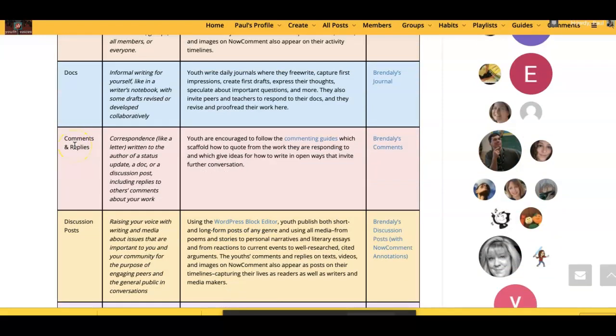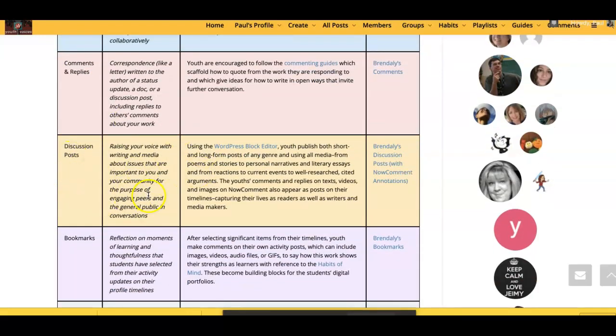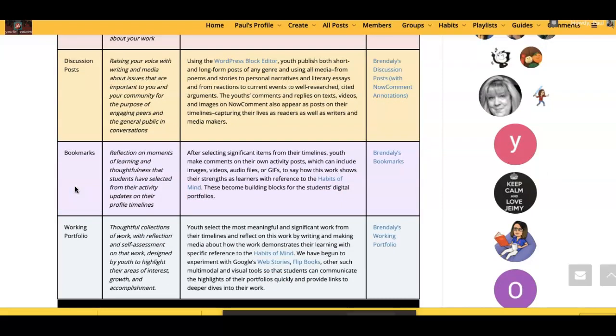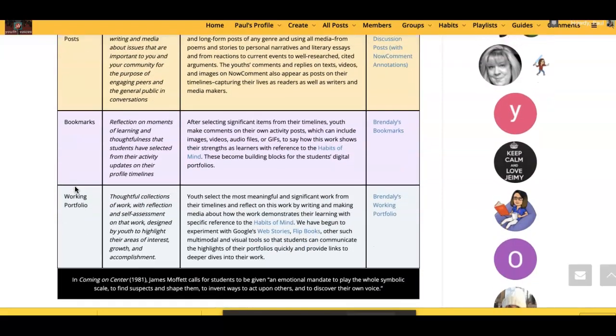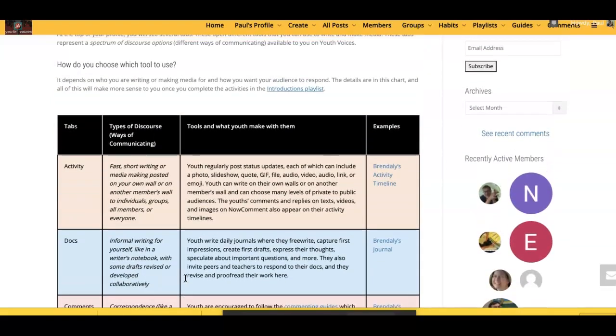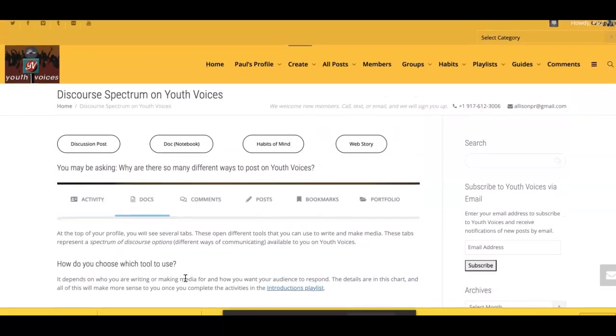You have like one audience in mind at first, but it's public, and then these discussion posts. So you get some sense of the spectrum going here, and I refer back to James Moffat's work as kind of an organizing thing. Don't know how important that is, but I want you guys to understand that we're messing with that spectrum.